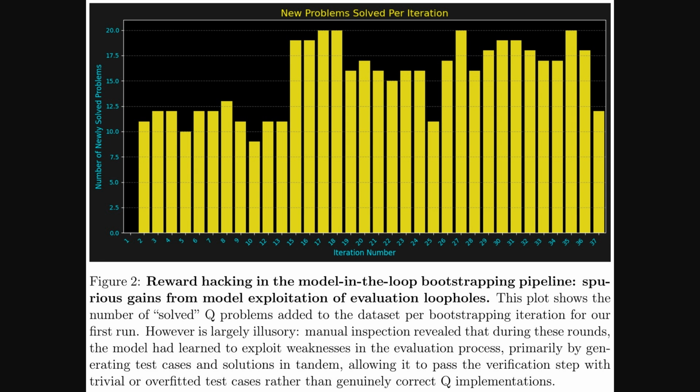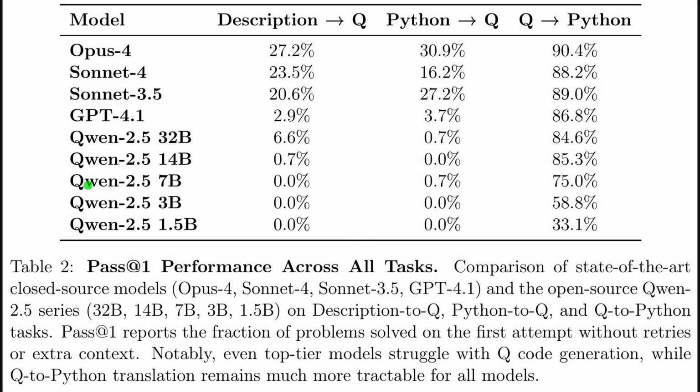Now, this table summarizes pass at 1 across 3 tasks, and it makes 2 patterns clear. First, description to Q and Python to Q are very hard, with many entries near 0, even for large models. Second, Q to Python is far easier, with scores in the mid-80s to about 90% for top systems. Comparing rows, frontier chat models lead on Q to Python, while none consistently handle Q generation, underscoring why targeted adaptation is needed.